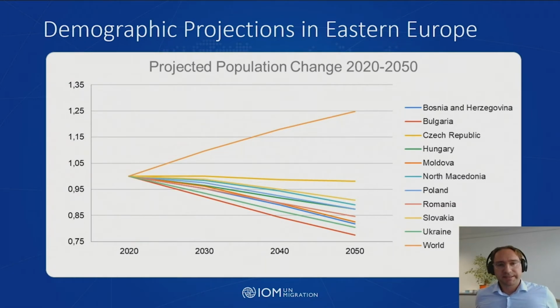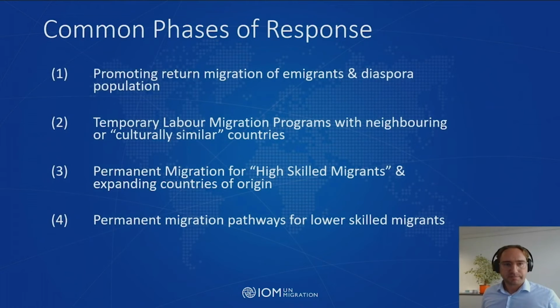For the countries in Eastern and Southeastern Europe, we're seeing either slight or significant declines in population over the same period. So the Czech Republic, for example, is projected to see about a 3% decline in population. And then that varies all the way down to Bulgaria, which is projected to see a 20% decline in population over this period. So this region, I think, is quite unique in the types of demographic changes that are expected to occur over the next few decades, particularly when we compare it to what's expected to happen in other parts of the world.